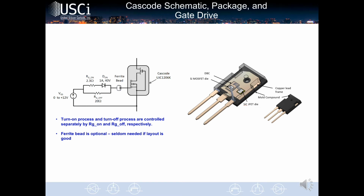So this is a picture of what's in the cascode packages. They are co-packaged side by side. That's the silicon MOSFET sitting on an isolator. That's the silicon carbide JFET die. They are interconnected in the package. From the outside, you're looking at gate drain source like any other device.